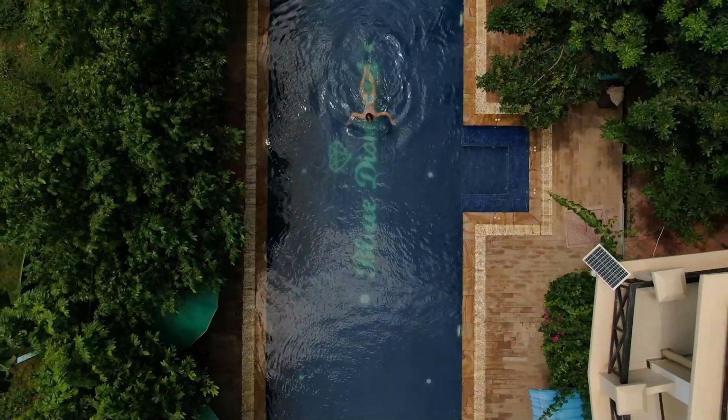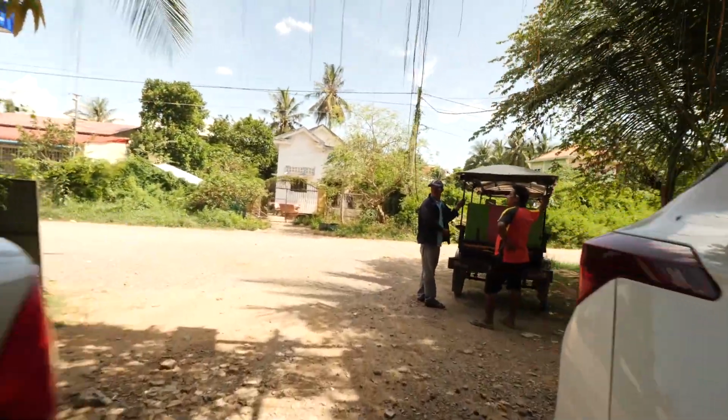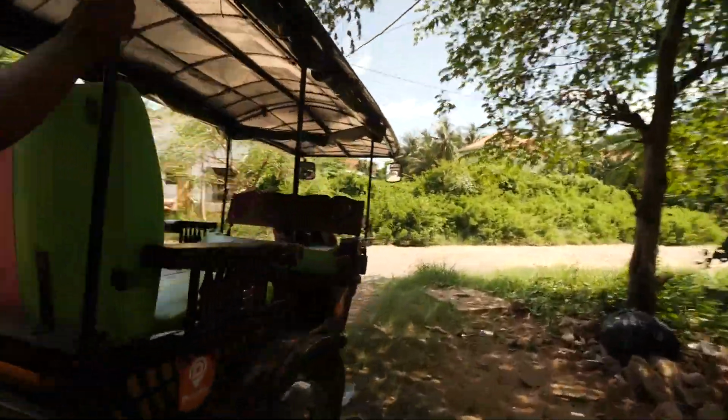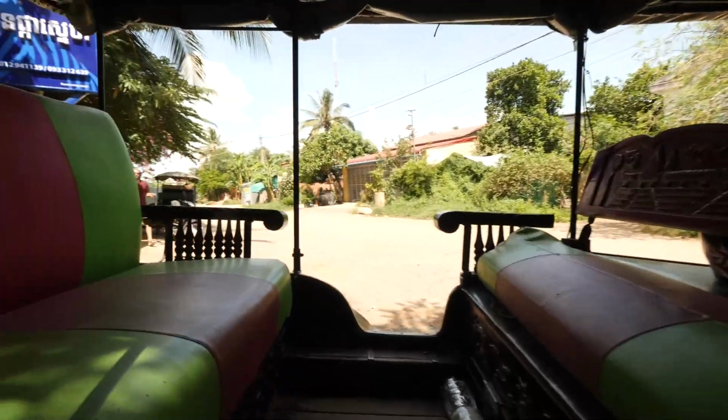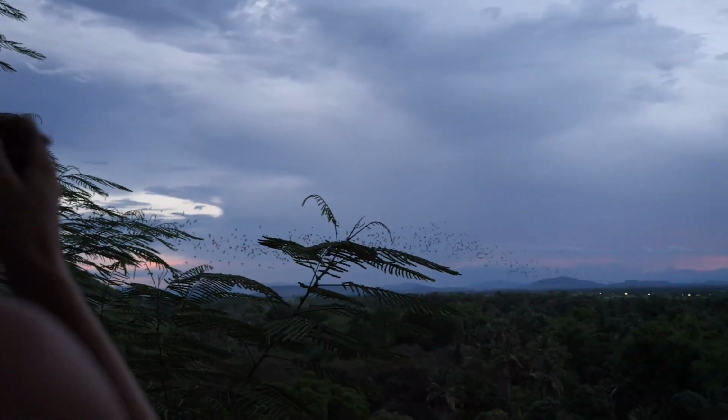Alright, time to head off to the highlights of this tour. Alright, we got Mr. Kim back here. And we're gonna hop into the ride. So we are now heading off on the second part of our tour today, and we're gonna be heading to the bamboo train first, the Killing Cave, the Bat Caves, and then sunset where we get to watch all these crazy bats basically come out of the cave.